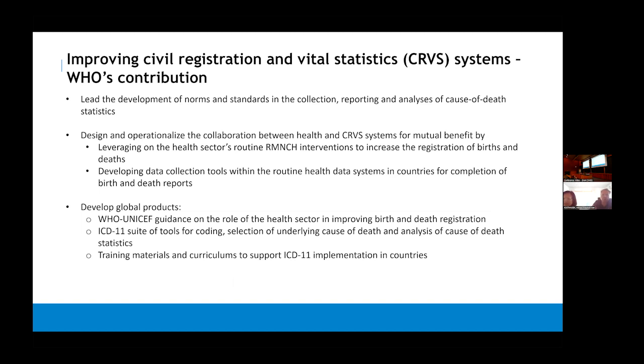So what are we doing here to improve the CRVS system? WHO's contribution is that we lead the development of norms and standards in the collection, reporting, and analysis of cause of death statistics. For example, we have the definition of what is a maternal death, a stillbirth, and we develop the International Classification of Diseases according to the causes of death, as well as the rules for the selection of underlying cause of death.